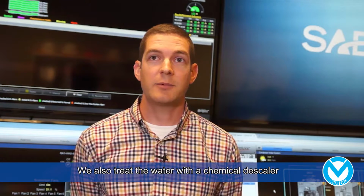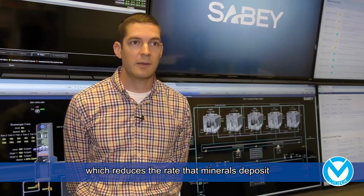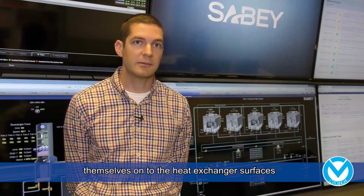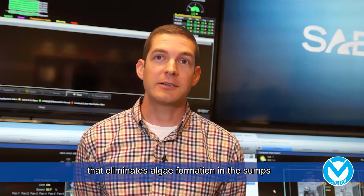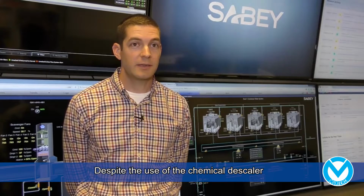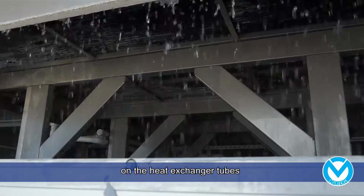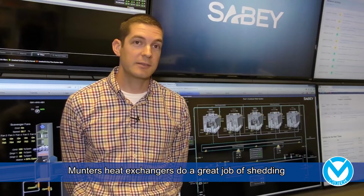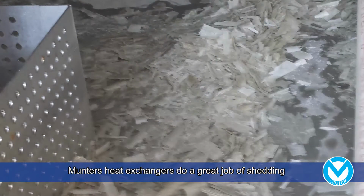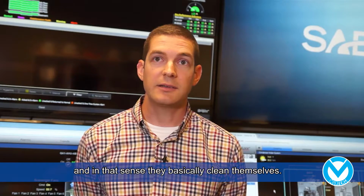We also treat the makeup water with a chemical descaler that reduces the rate that minerals deposit themselves onto heat exchanger surfaces. And we treat the water with a chemical biocide that eliminates algae formation in the sumps, and it also reduces the risks of Legionnaire's disease. Despite the use of the chemical descaler, there is still some mineral accumulation that occurs on the heat exchanger tubes. But what we found, to our delight, is that the Munters heat exchangers do a great job of shedding that accumulated minerals, and in that sense they basically clean themselves.